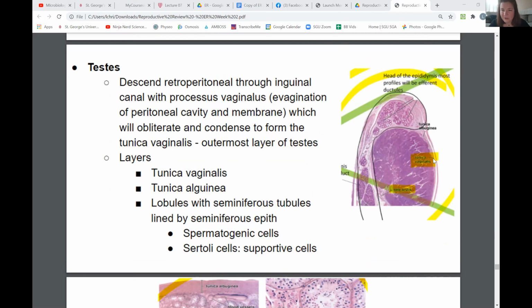And if you zoom in, I'm not going to try to, because my computer freaked out last time I tried to zoom in for you guys. This arrow is pointing to the outermost layer, the tunica vaginalis, and the tunica albuginea is a little more towards the more eosinophilic area. The more stained area, yeah. But you do need to know those layers. You need to know what is the outermost layer.